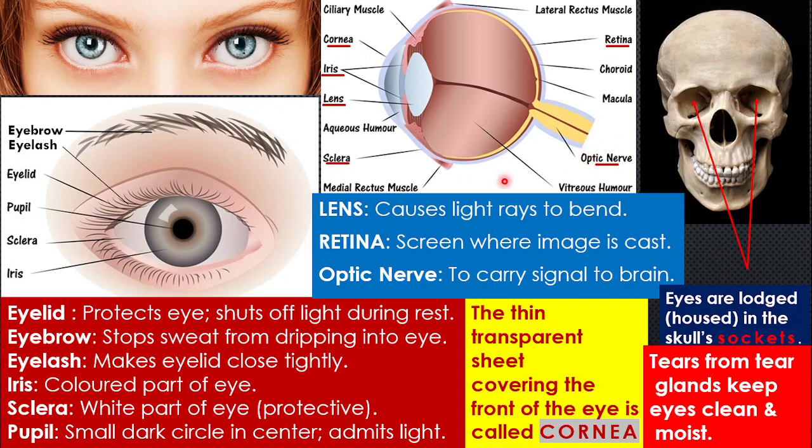Now let us see the work. Eyelid protects eye, shuts off light during rest. When you sleep, you close your eyelids. So it shuts off the light when you are resting, and it also protects eye. When there's a sandstorm, you close your eyes. Eyebrow stops sweat from dripping into eye.